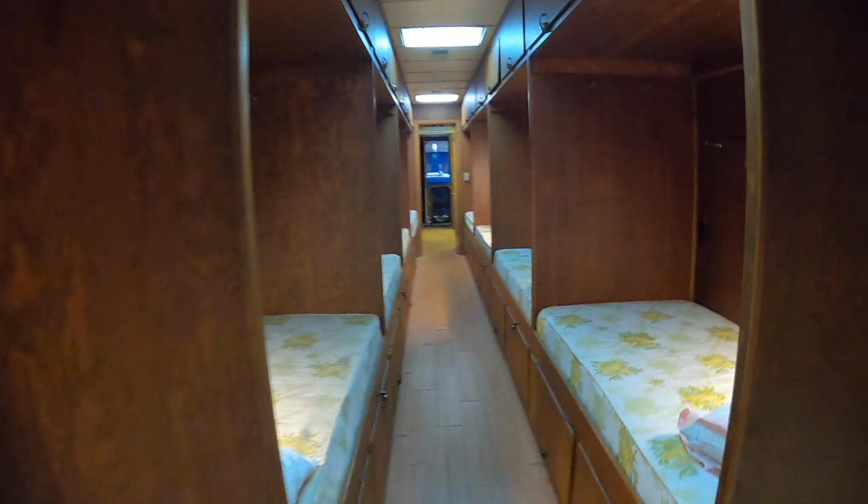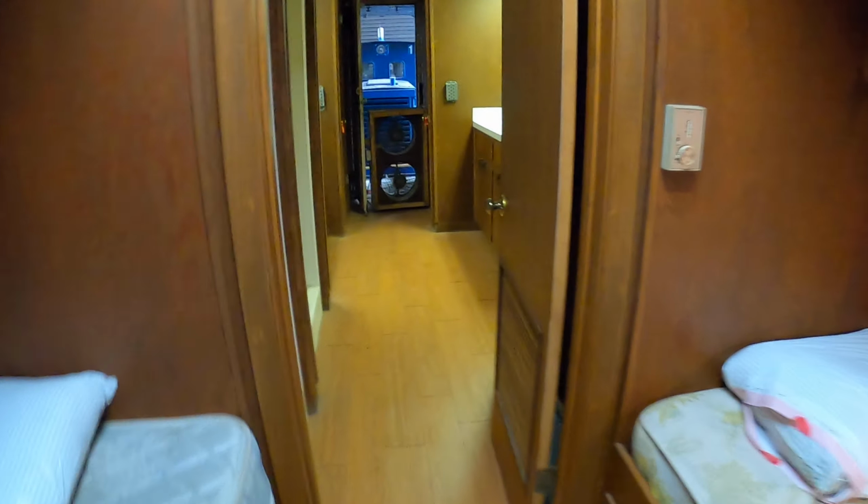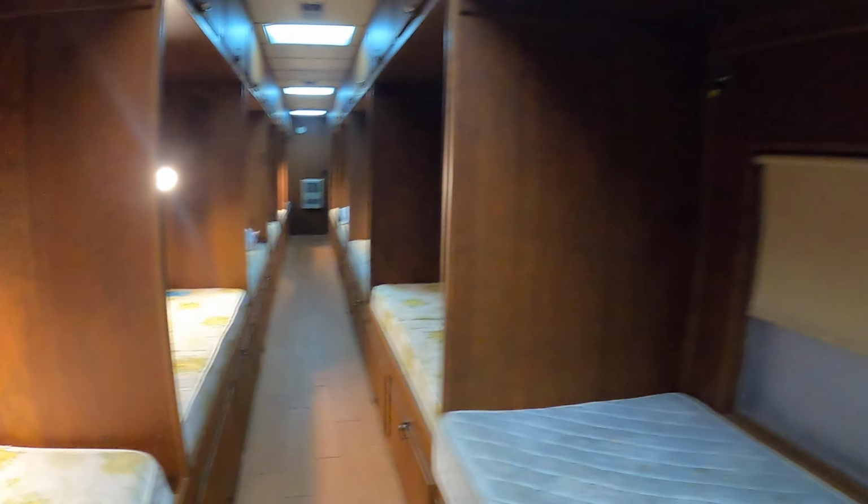Like somebody's house. It's like an old sleeper car. And these hallways are narrow. Just imagine all kinds of people just snoring in here. Okay, it looks like somebody's actually sleeping in here. That's weird. Very strange.